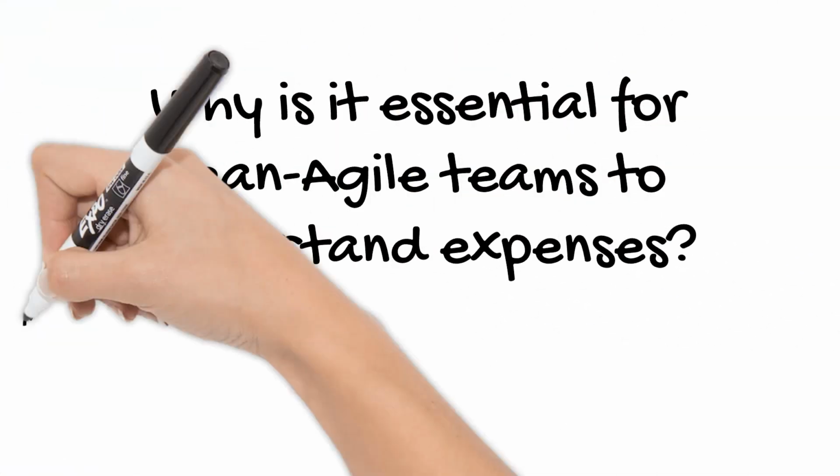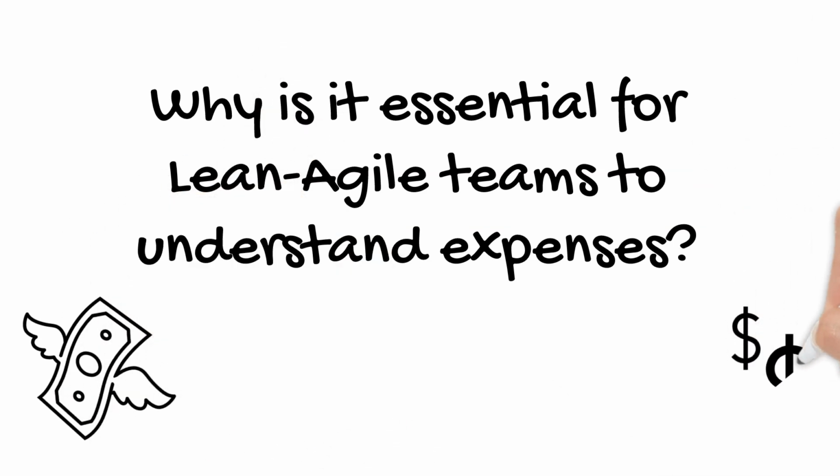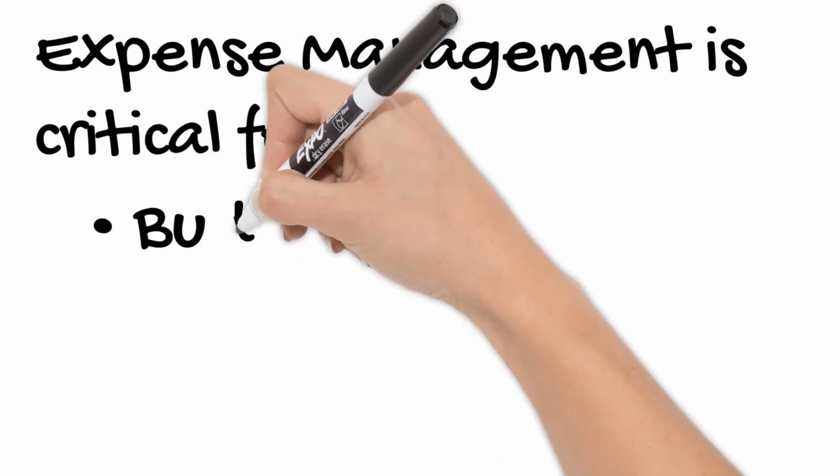Expense management is vital for the sustainability and success of any organization and for Agile teams. By tracking and understanding total expenses, teams can make informed decisions that optimize workflow and minimize waste. Here are some reasons why expense management is so crucial.